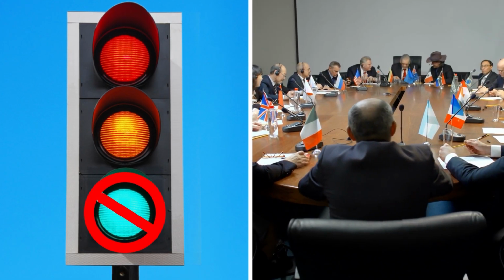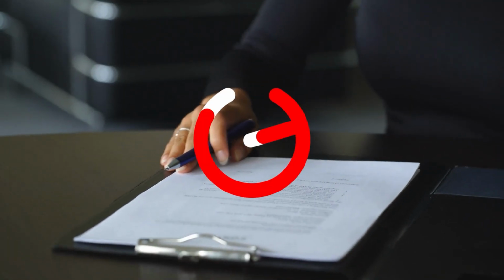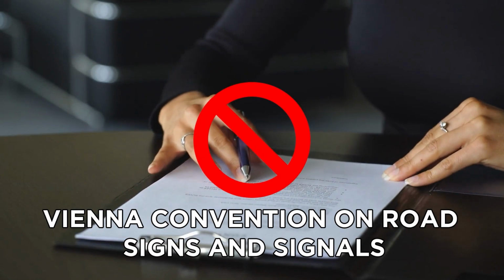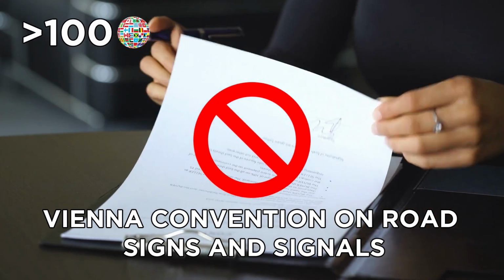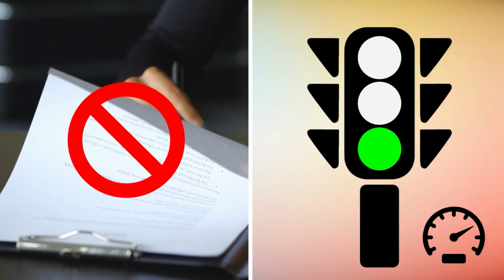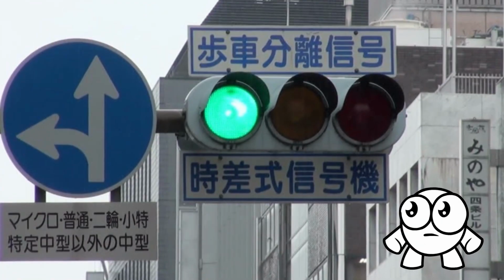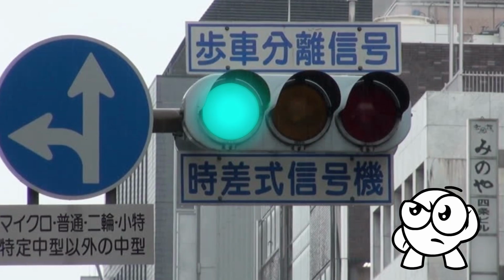So, as the lights aren't internationally recognized as being green, this technicality prevented Japan from signing the Vienna Convention on Roadsides and Signals, an international agreement between more than 100 countries to standardize this stuff, including a green light to indicate go. While we're waiting for that blue, green light, let's take a look around.